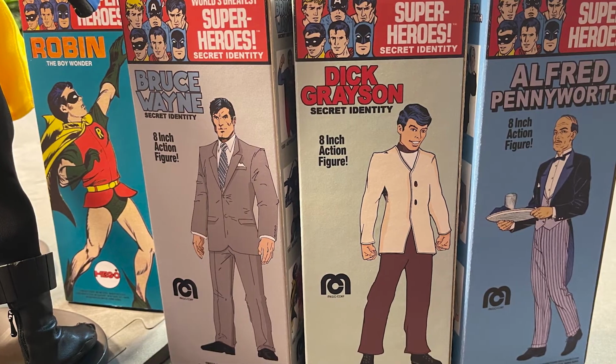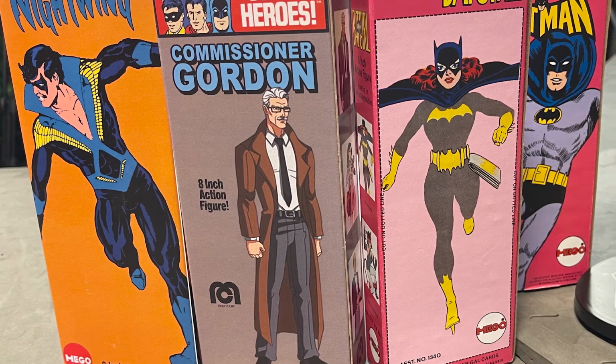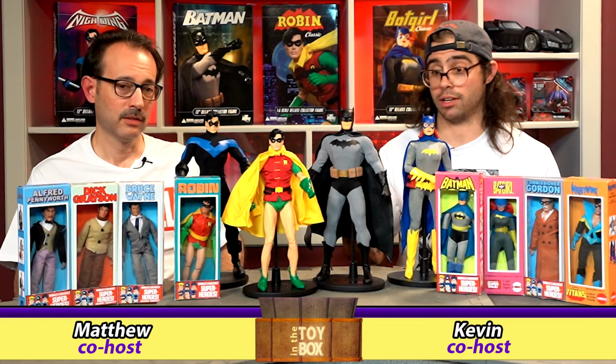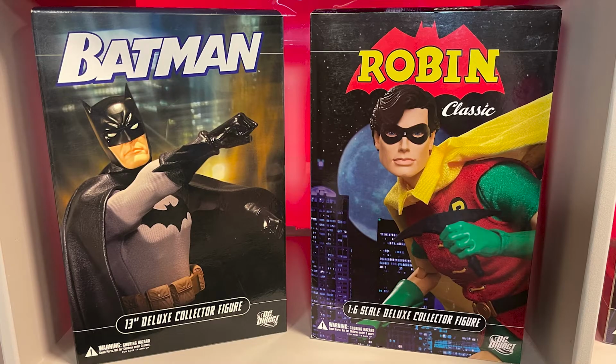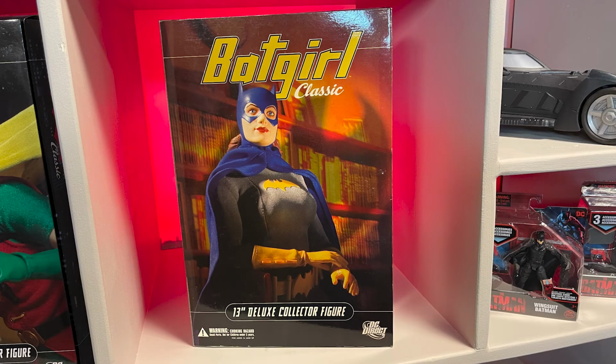These are excellent figures. The small ones, and the boxes are all basically Mego custom replica boxes. But they're fun to look at. They're a really nice size to collect. Whereas these mega giants in front of us, they're excellent and awesome, but they're huge. And the boxes that they come in are directly behind us with great artwork of each figure. They're a little bit bigger than a 12-inch, 13-inch, and they are very sturdy.